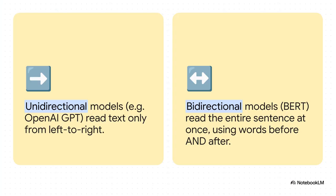Think about it. Older models, like the early GPT from OpenAI, read a sentence just like you're reading this now, from left to right. To figure out a word's meaning, they could only look at the words that came before it. BERT's huge breakthrough was that it learned to read the entire sentence at once, looking forwards and backwards at the same time to understand the true context of every single word.